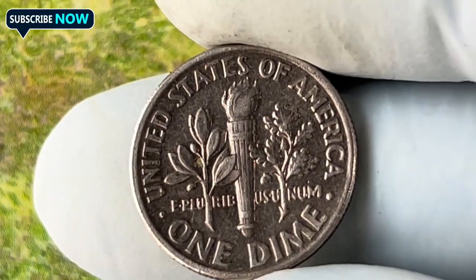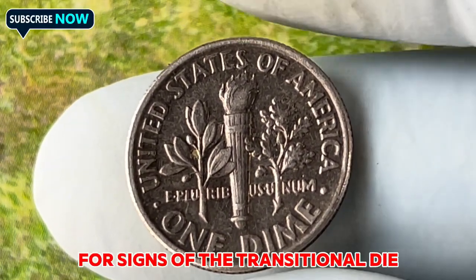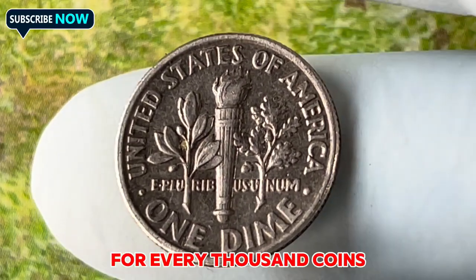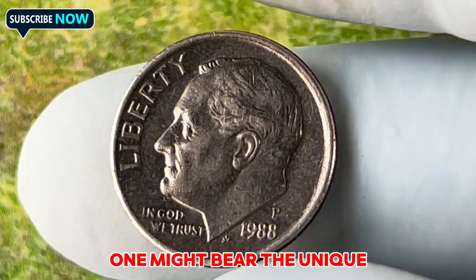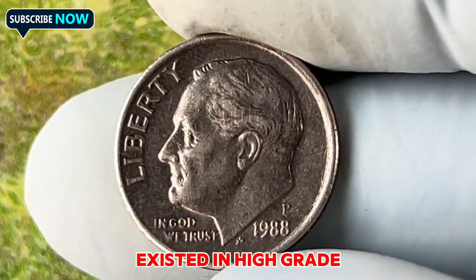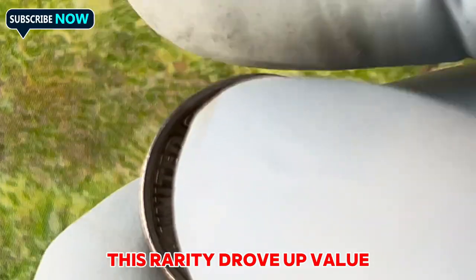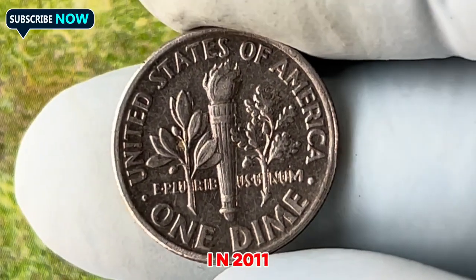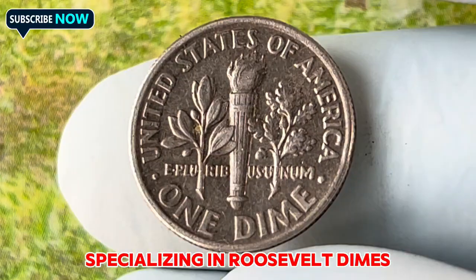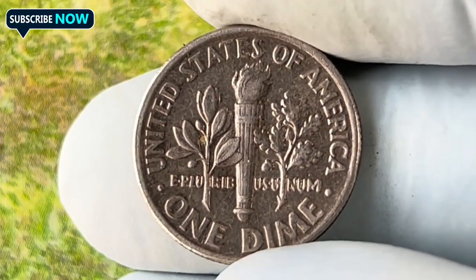Collectors hunted them down, examining each reverse for signs of the transitional die. But scarcity ruled. For every 1,000 coins searched, one might bear the unique features. And even fewer existed in high grade. This rarity drove up value, year after year. In 2011, a well-known East Coast collector specializing in Roosevelt dimes added a new chapter to the story.